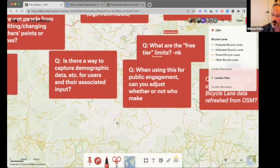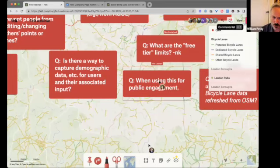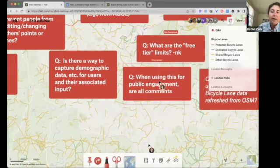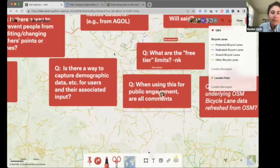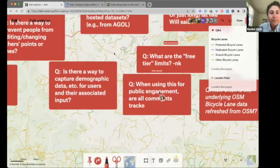I think I'm right in saying that you can capture names and email addresses. Is that right? Yes, from commenters. But probably nothing else at this point. Is that about right? That is not currently a field that we have in Felt. But you could ask people to include it in their comment, for instance.